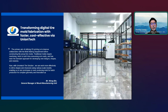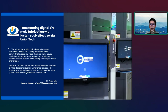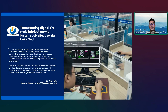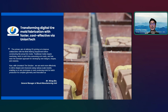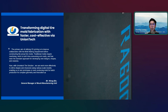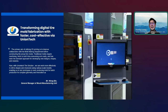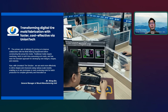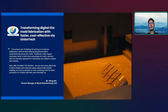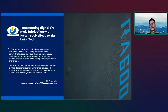The second thing is the simplified workflow. Our solution enables them to combine multiple steps into a single step, such as combining the fabrication of the base mold and the assembly of the steel blade decoration into one single step, reducing the need for separate procedures and minimizing errors.